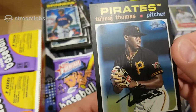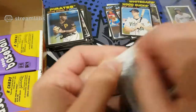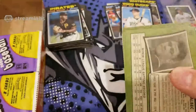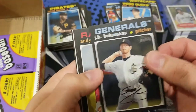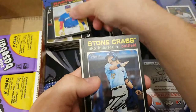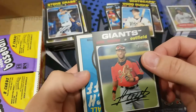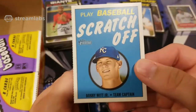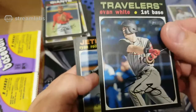For the Pirates. I'm not saying his first name, but it's Thomas' last name. So there should be two of these in here. For the Generals, JB. That's my initials. Let's see. Andy Page's Raptors. Nico Holster, Stone Crabs. Luis Mateos, and another scratch-off. We got, oh yeah, I forgot, Bobby Witt Jr.'s in here too. Kansas City prospect, Bobby Witt Jr. Evan White.